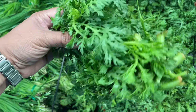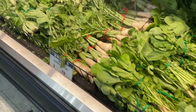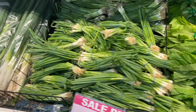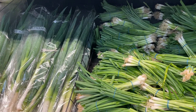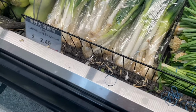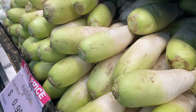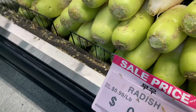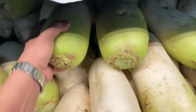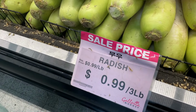And then they have these sliced chives. Yeah, they actually have Chinese chrysanthemum. It's a Chinese chrysanthemum. Oh, and you want? No. Yeah. What's that? We're going to put it in soup. And then they have this one, large green onion, and then they have the daikon here. These are like a milder radish than the common one. I think this one. 99 cents for 3 pounds.